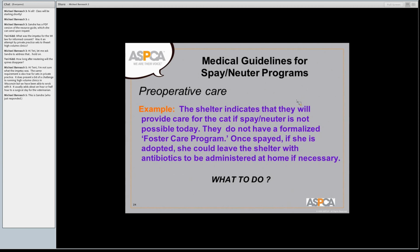Although there's no definitive answers for these questions, and you'll come up with these situations all the time, and there's various nuances to them, we try to look at what's best for the cat in that particular situation. And if this is a situation where the cat has the option of being adopted with antibiotic supportive care after being spayed, or having to sit in the shelter for another month, it may be in that cat's best interest to spay her today. And the JAVMA article that we discussed previously does have a section about the risk-benefit analysis of sterilizing patients with mild infectious or non-infectious medical conditions.